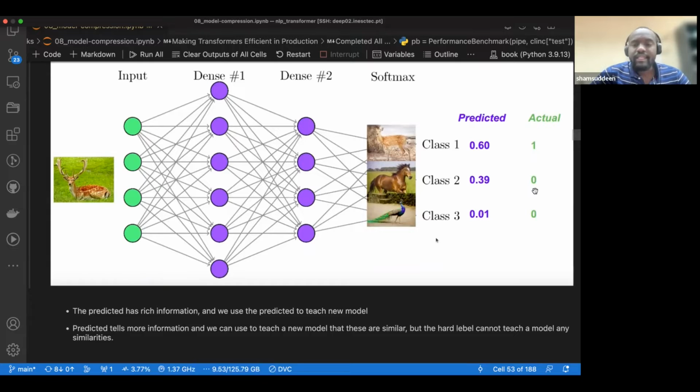Now, if you look at this predicted and this actual, it turns out that the predicted contains much more information than the actual, in the sense that there is some kind of relationship between these values. This tells us that this class is closer to this class in some sense, because you can see this one has this and this is that. But the actual label that our bigger model gives us does not contain any information. So the predicted has rich information, and we use the predicted to teach a new model. Since this prediction carries the relationship between these classes, we can use this information to teach a new model. Because this complex model learns this, can we use what it has learned to teach a model so that it can learn from this?